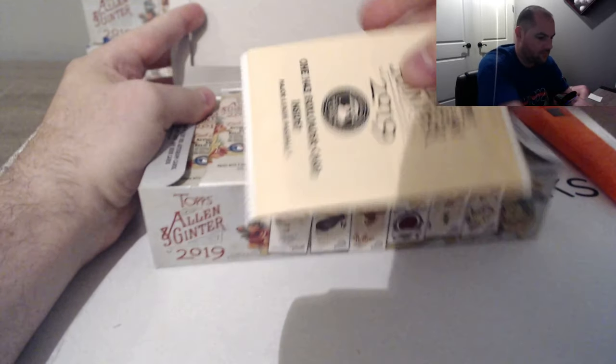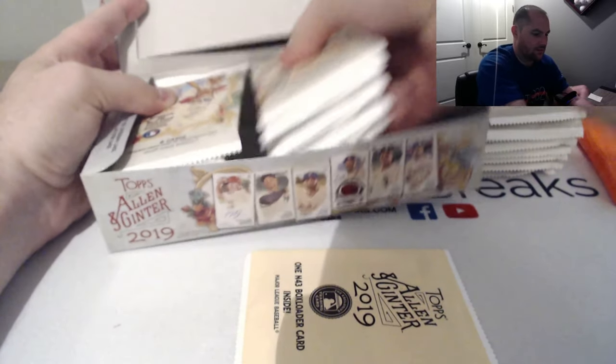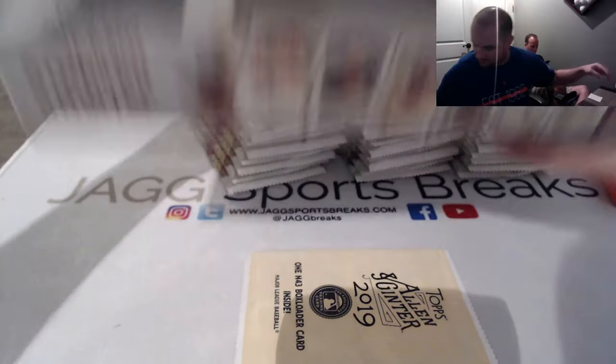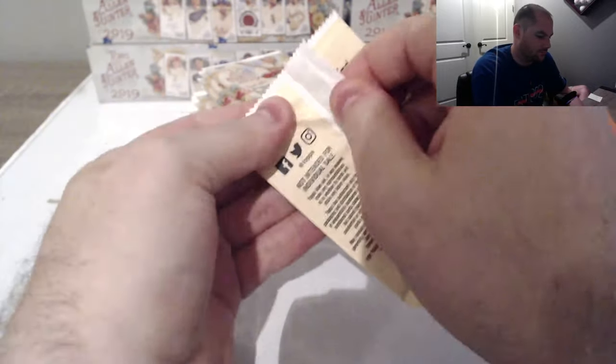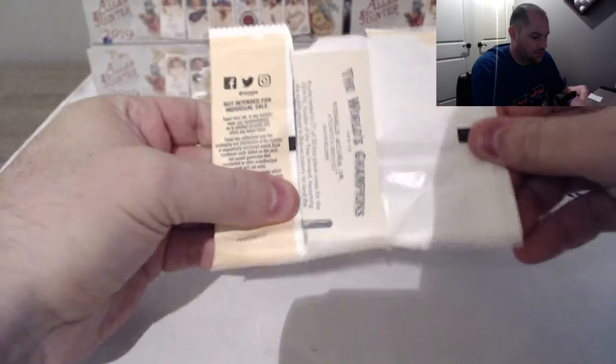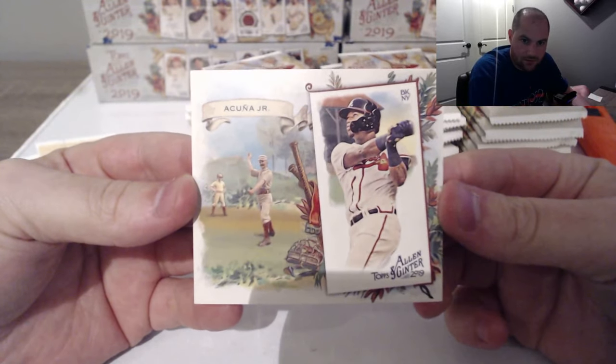Look at that. Ginter. There we go. Alright, let's see what the box topper is. Good luck. Box one. Mr. Acuna Jr. for the Braves.